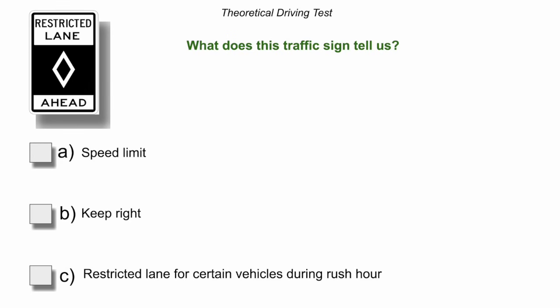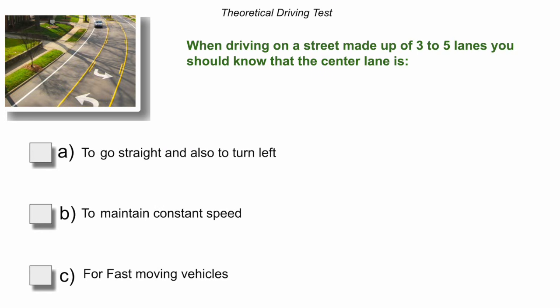What does this traffic sign tell us? Restricted lane for certain vehicles during rush hour. When driving on a street made up of 3 to 5 lanes, you should know that the center lane is to maintain constant speed.